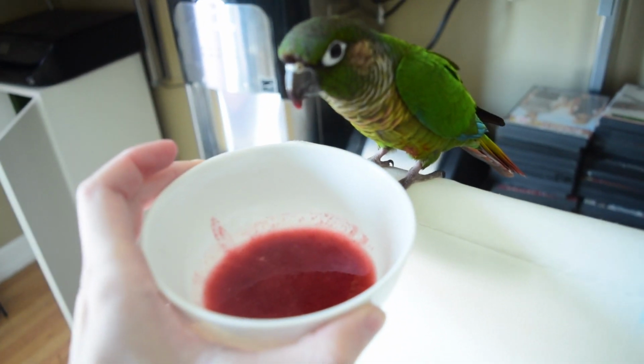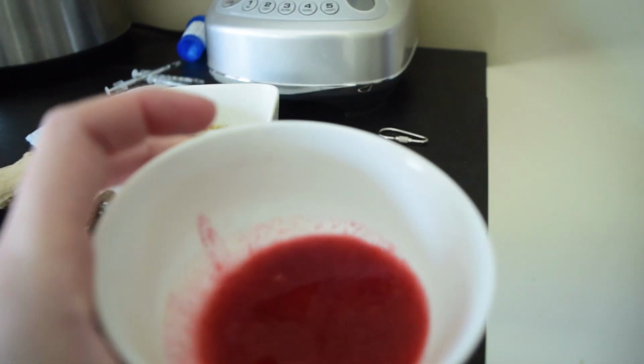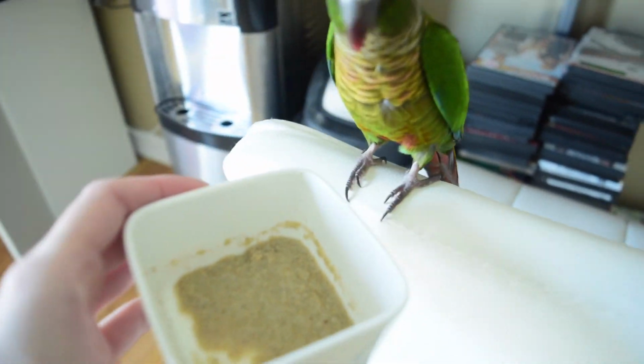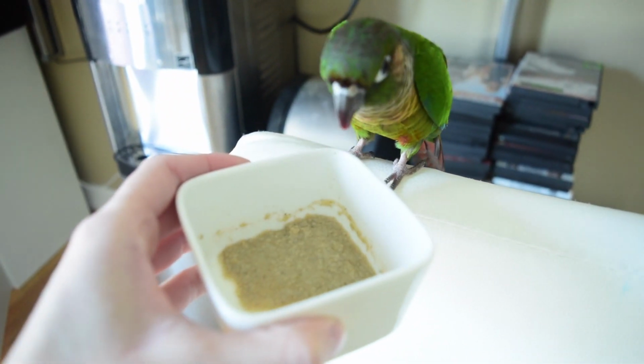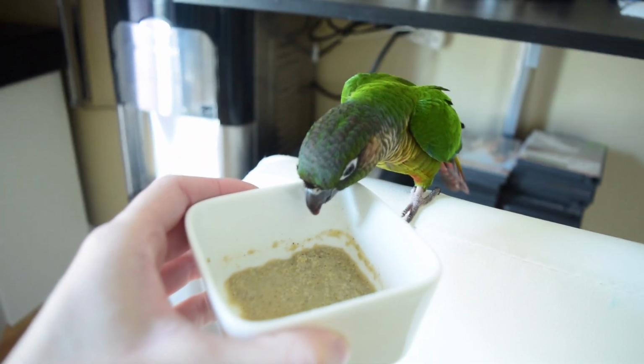He seems to like the fruit juice pretty well. Because if he doesn't like this food by default, then he's not going to like it when I've hidden medication in it. So I'm just going to hand him one by one and kind of see. He seemed to really like the fruit juice. He went straight to it and started eating a ton.